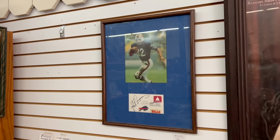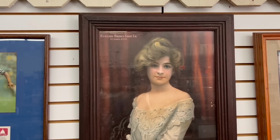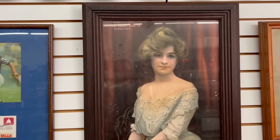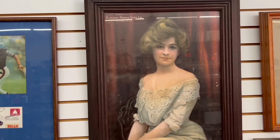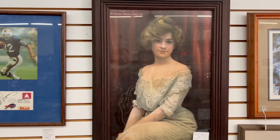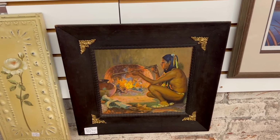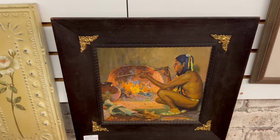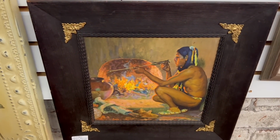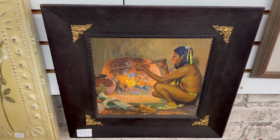Because infamy sells too. Next to it is a very pretty chromolithography piece from the Hamilton Brown Shoe Company with a lovely lady. I don't see any shoes. I don't think that's what they were selling. Priced at $300. This is a neat frame and a neat print from the 1920s from the Santa Fe Railroad. You can just see a little of their logo in the lower left corner there, priced at $30.